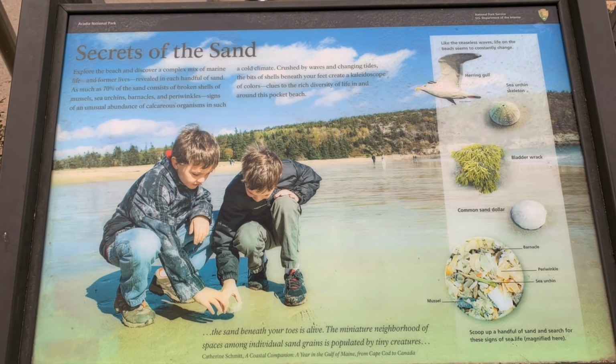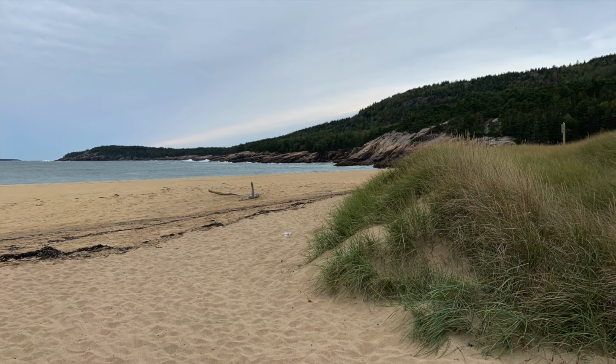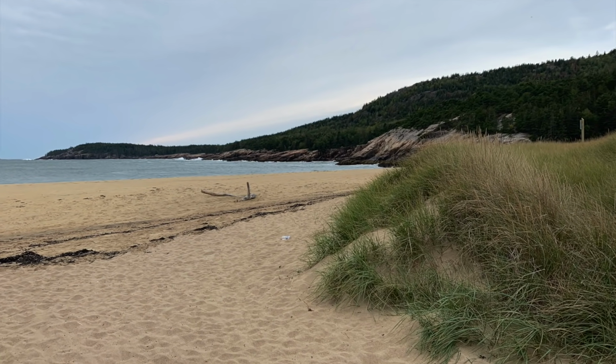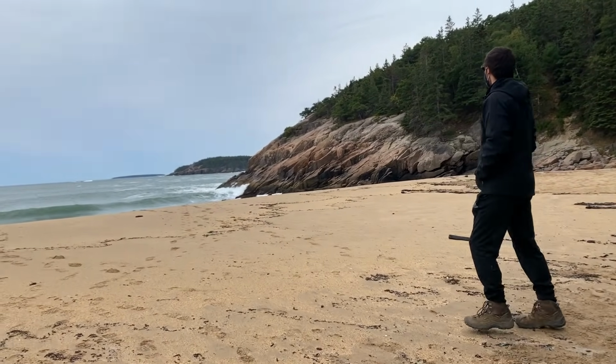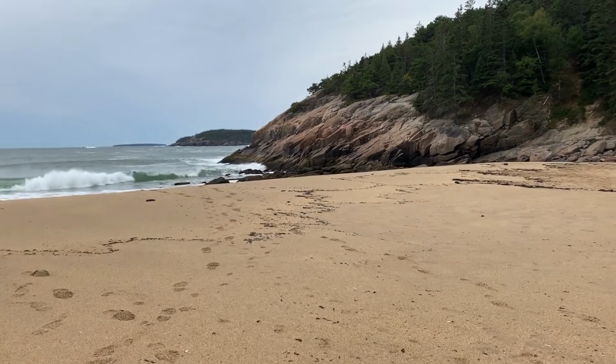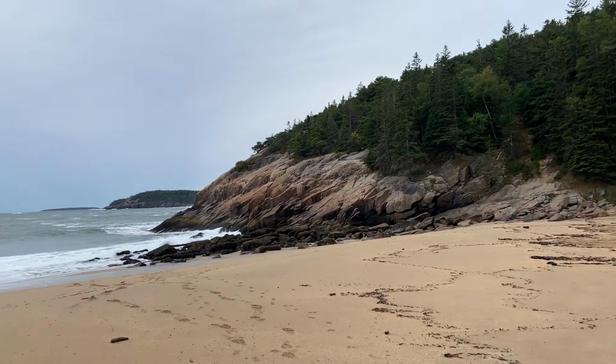Sand Beach has one of the largest parking lot areas in Acadia National Park because you can access so many different trails and features of the park from this area. So make sure you get there before 9 a.m. Try to get there around 7 a.m. if you can, but that parking lot does fill up very quickly.